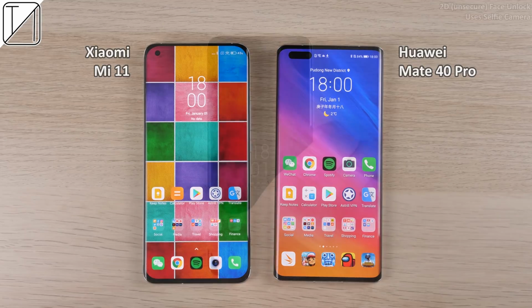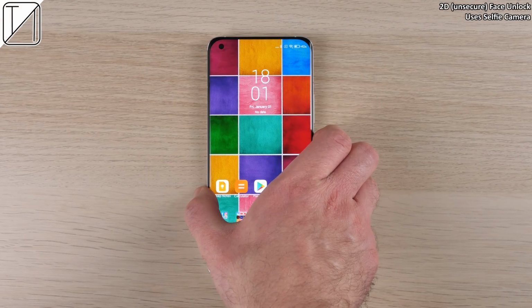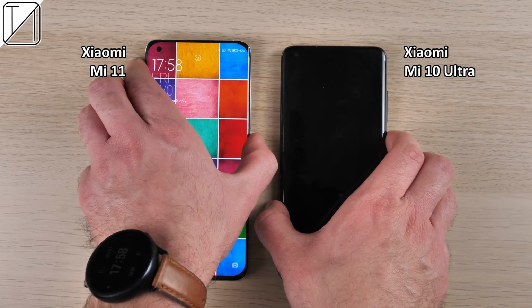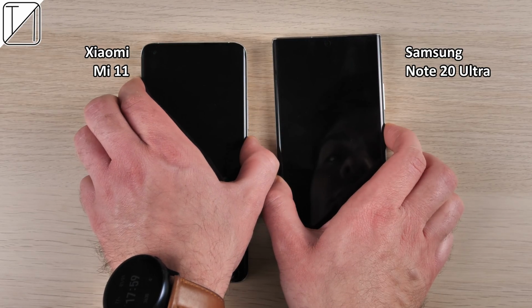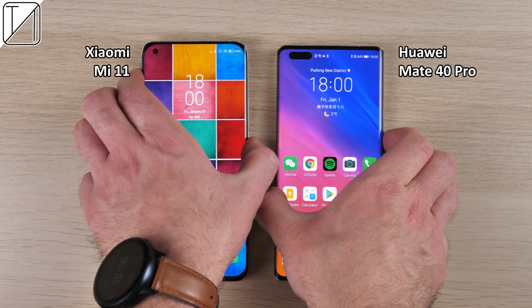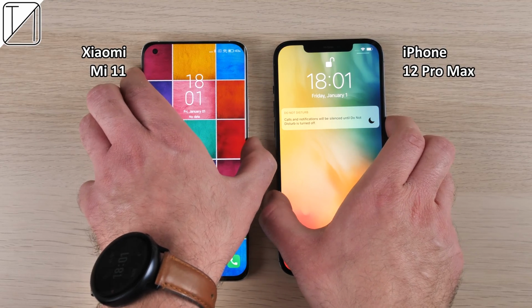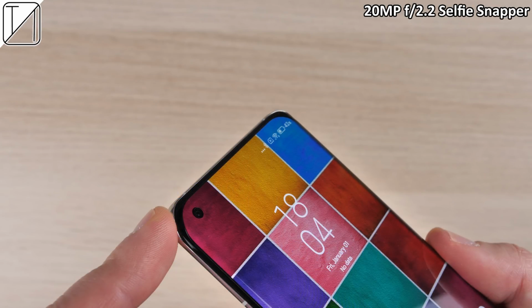And we do have face unlock here, though it is unsecure since it's using the selfie camera. It is pretty much on par with the Mi 10 Ultra, if maybe even a little bit better, maybe a little bit quicker, definitely noticeably quicker than the Note 20 Ultra over here, and pretty much on par with the Huawei Mate 40 Pro, though I could say maybe it swings both ways sometimes. The iPhone 12 Pro Max sometimes is a little bit quicker with the unlock icon, but you still have to swipe up to get into the phone, though that selfie cam is used for more than just unlocking with your face.